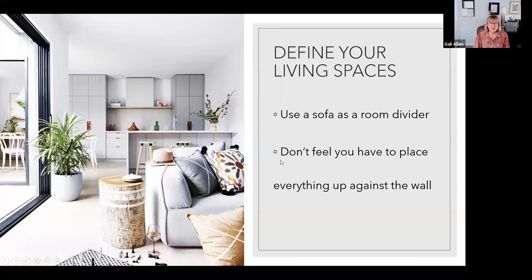Yeah. So sometimes, if you're moving into a condo, my pet peeve is the bowling alley look, the open concept where everything is all in one huge rectangle. And what do you do with that? Sometimes people will just line everything up around the walls. And don't feel that you have to do that. That's probably the most boring thing that you can do, other than painting everything light. So here's some ideas to make it more interesting.